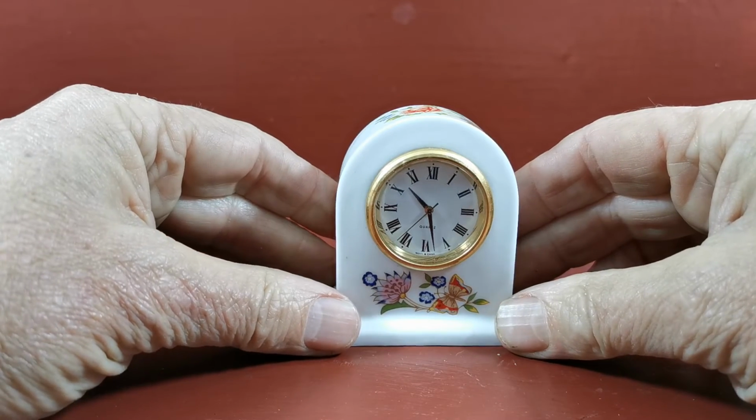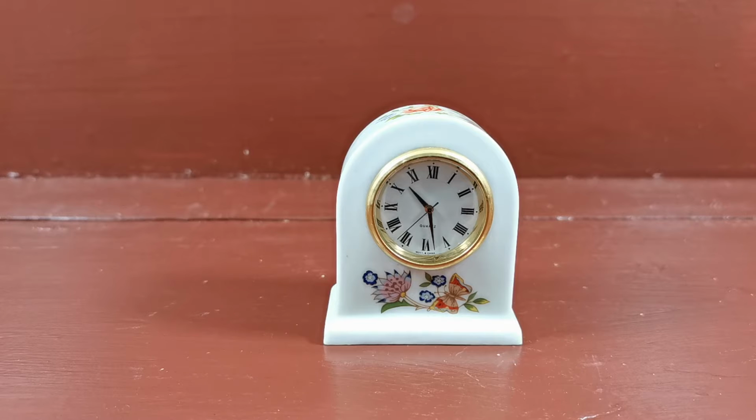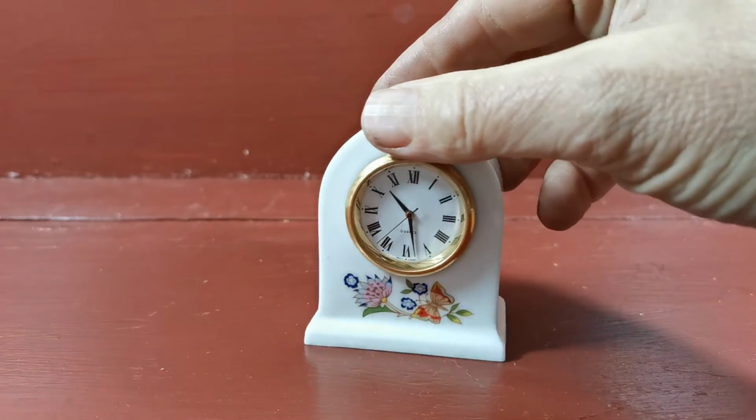There we go. Fits nicely. Probably just for display purposes for collectors of Aynsley, isn't it? I don't know when the last time this ticked, but I'm sure with a battery there's no reason to suspect that it wouldn't work, but we have not tested that clock movement.